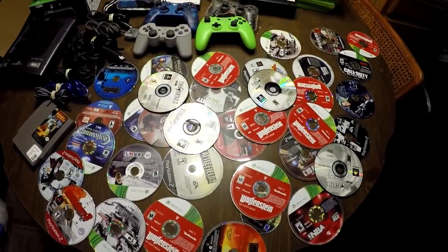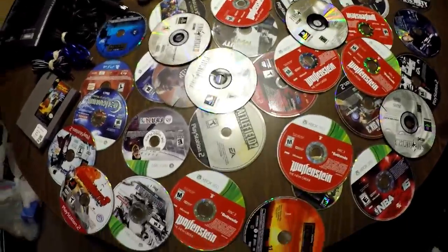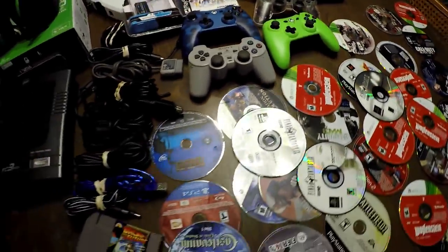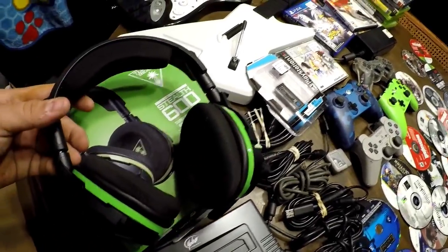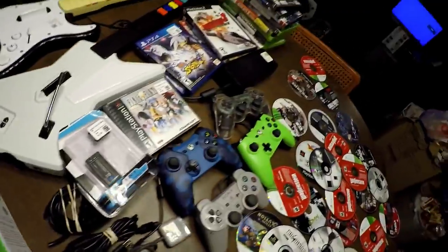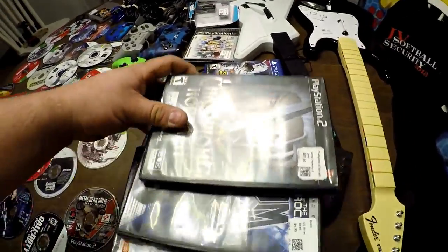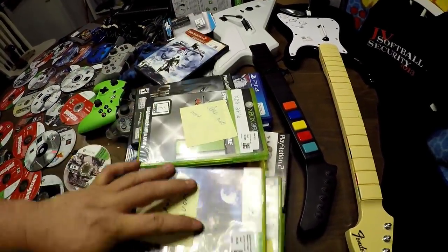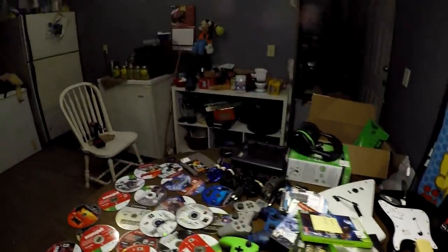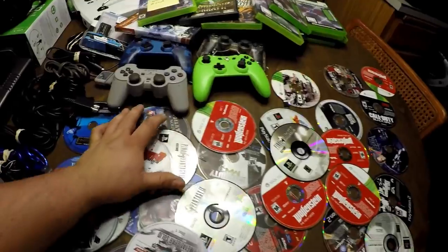Check it out, guys. Huge video game store dumpster haul. Got like 50 video games, 4 controllers, got the brand new set of Turtle Beach, got the 2 Rock Band or Guitar Hero guitars, really nice controllers. Come around over here, got PlayStation 2 video games, Xbox 360, man, huge score, awesome stuff. Except it's really not all that awesome. Check this out.